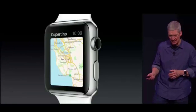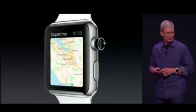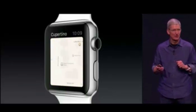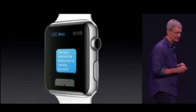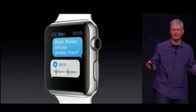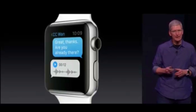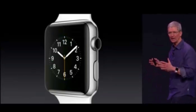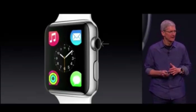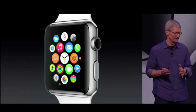Let me give you an example. Here's back to the map. When you turn the digital crown, it zooms in and out. When you have a list, you can scroll through the list, and you can do all of this without blocking the screen. And if you're within an app, like the clock app as an example, if you press the digital crown, it returns to the home screen just as you would expect it to.